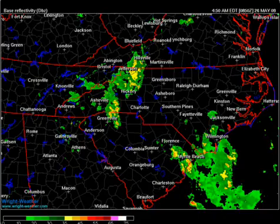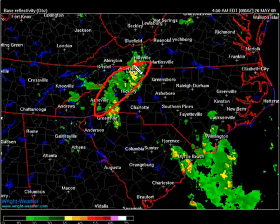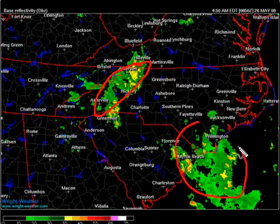And the radar here just before 5 a.m., there's been some very heavy rain overnight in the foothills and the mountains. 2 to 3 inches of rain is spotted, and it's still coming down as I'm cutting this video. Also another batch of showers and a few embedded thunderstorms moving inland around Myrtle Beach and Wilmington. That is lifting off to the north and northwest.